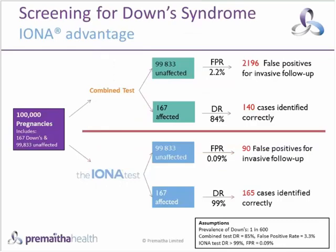It's very rare. That's why it's important to have a very low false positive rate. So here's a simulation. Let's imagine 100,000 pregnancies, and I've used for this a prevalence of Downs of 1 in 600. Now in some populations it's higher, in some populations it's lower, but let's just use this one: 167 Downs in the population. And here's what would happen in the combined test.